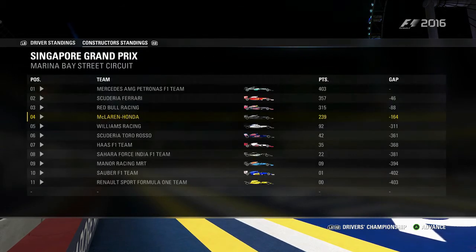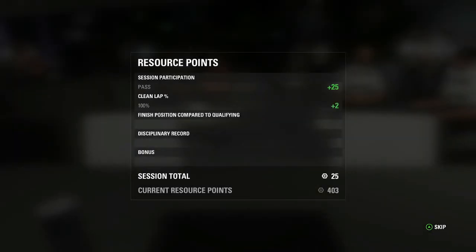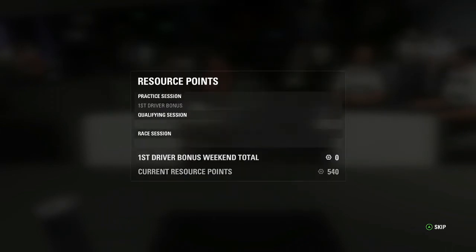As you can see there, in the constructors standings, we got maximum points in that race for the constructors, so we've comfortably cemented ourselves as the 4th best team on the grid. I don't think we'll be able to catch Red Bull by the end of the season. Who knows? We may be able to catch Red Bull, but I highly doubt that we will. But as you can see, then we're going to be collecting our resource points. Again, we have ceased the R&D development system. I believe we've ceased it. Of course, we can cease it from Singapore onwards to stop the development and wait till the start of the next season.